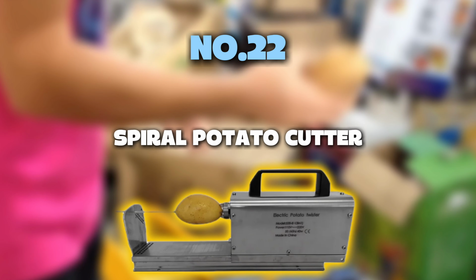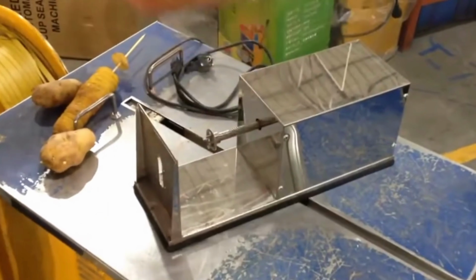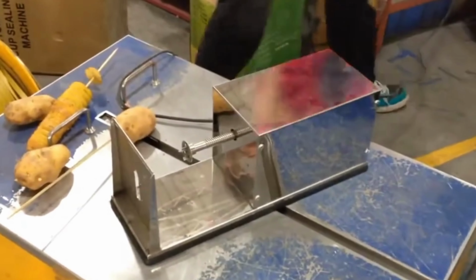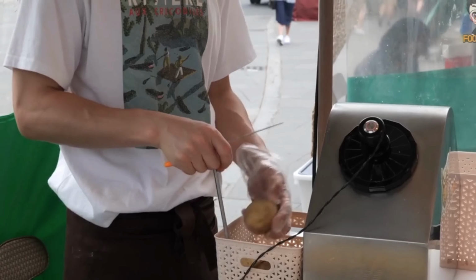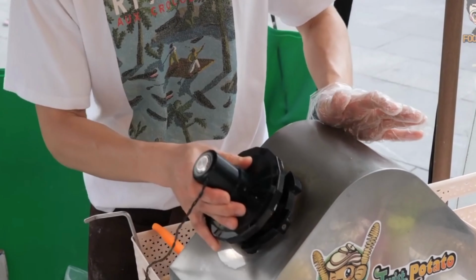Number 22. Spiral potato cutter. Fairs and events have something in common. Everyone looks for something that catches the eye. The Cyclone Potato Tower turns a simple potato into a snack that's not only eaten but photographed. Its mechanism is simple. The potato is fixed in place, the crank is turned, and the machine cuts it into a perfect spiral, ready to fry and serve.